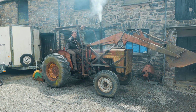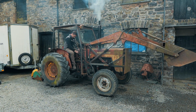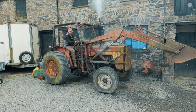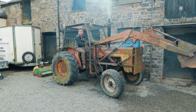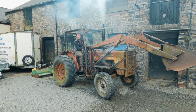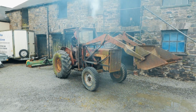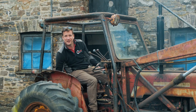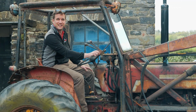Right, let's get round and get her washed off. Right, how do the gears work? There we go. I think that's about it. Oh, we got a foot throttle. I do like it. I do miss not having a foot throttle. Oh, she's just stunning, isn't she? That's right, handbrake's off. Good job I checked that beforehand, wasn't it? She's lovely. I love it.